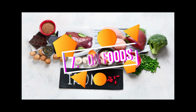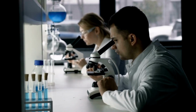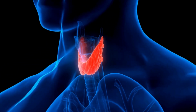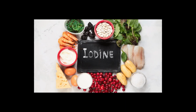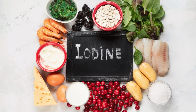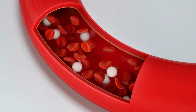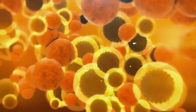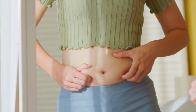7. Iron foods. 7th, iron. Research has linked low iron intake to thyroid disorders, including hyperthyroidism. So it's important to include iron-rich foods in your diet, such as dark chocolate, beef, chicken, spinach, nuts, seeds, and whole grains. Iron is also essential for many bodily processes, including red blood cells that transport oxygen throughout the body.